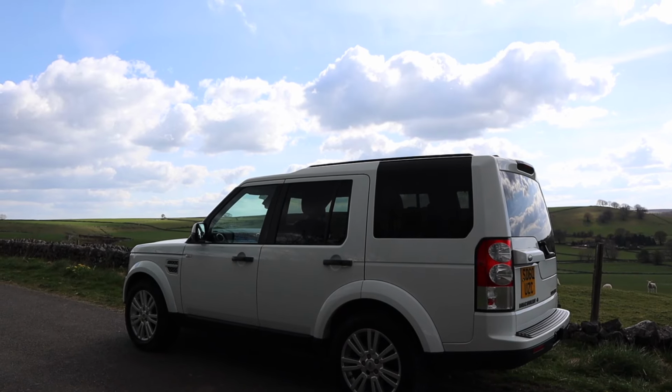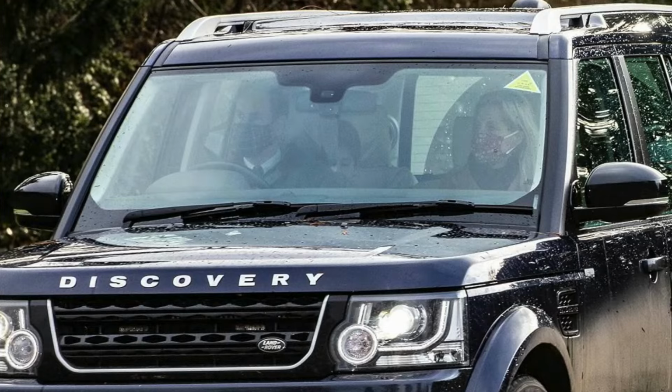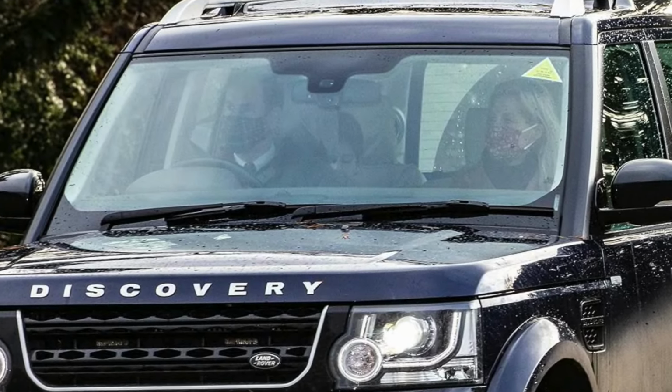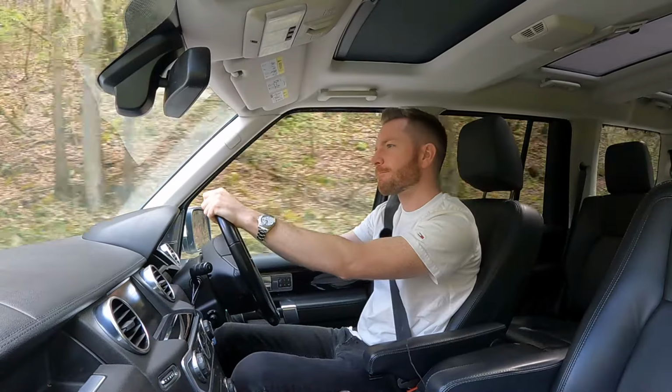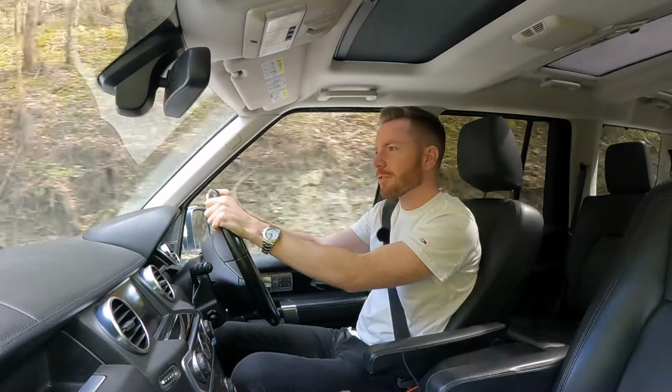It has that sort of Defender charm about it, whereby you don't know if the driver's just a humble chicken farmer, or actually the Earl of Wessex, who incidentally owns a Discovery 4, in Loire Blue, if I'm not mistaken. Yeah, I think it's Loire. My nerdiness knows no bounds.